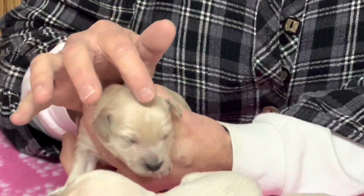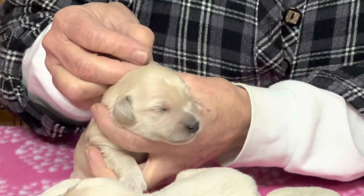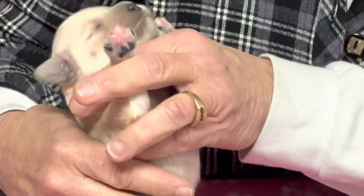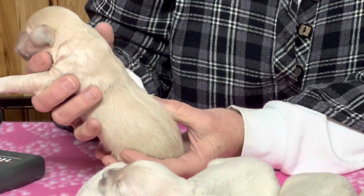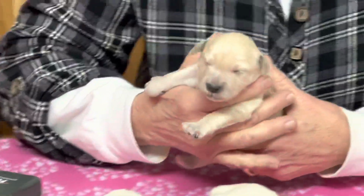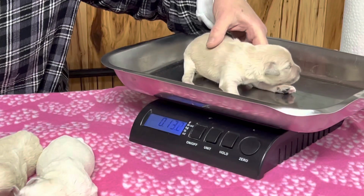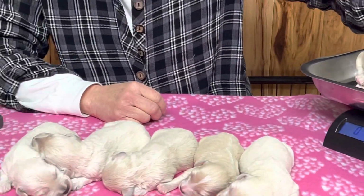So this is a buff male. He has this little tiny white dot right on his forehead. I know, and you're not happy. Ears will turn black inside. They're just working on it. Nose is black. Pads are not completely turned yet, and not all of them may turn, but normally they turn. He's got no color on his back. He's just buff all the way down. They start getting their curls about 4 to 5 weeks old. And let's see where you're at, and we'll get a microchip on you. 1 pound, 1.8. I knew you were heavier than the other guy.